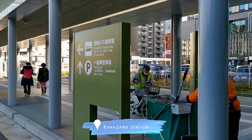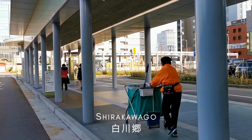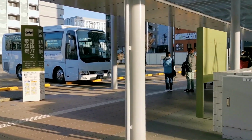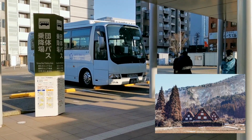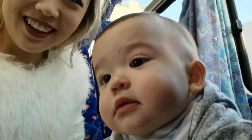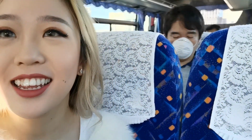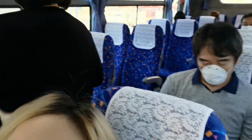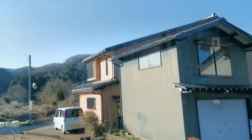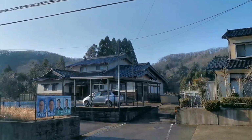Today we are going on an organized tour which I booked on Viator to go to Shirakawago and Gokayama. These are UNESCO World Heritage Sites famous for their gasho-style houses with thick grass roofs. The tour lasted from 8 a.m. to 4 p.m. and we had a bilingual guide since the group was half Japanese and half from the rest of the world. It takes around 90 minutes to get from Kanazawa to Shirakawago.